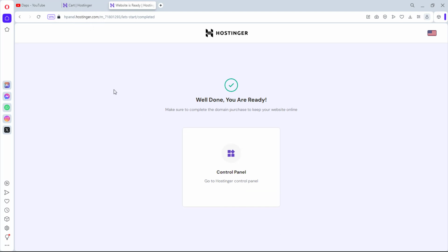Well done, you're ready. We have an option here to go to control panel. Usually we used to have like three options here, where we can edit our website or go to control panel, but I really don't know why, that's fine. I also notice that our control panel here is not clickable. There is no button for us to click. Maybe this is a glitch from Hostinger, but either way it's fine. We can find our way around.